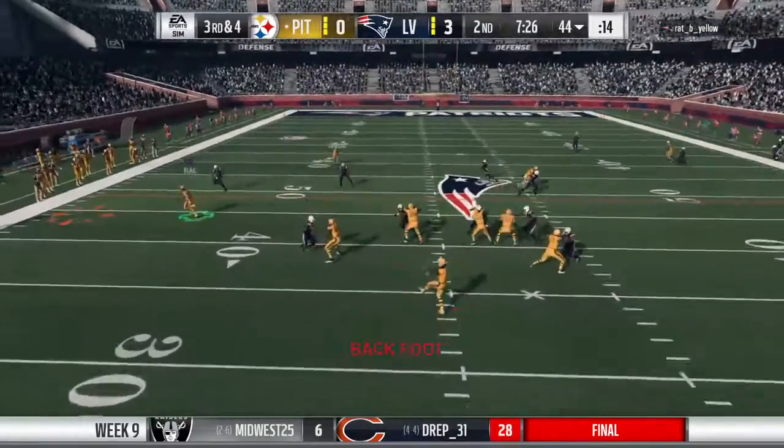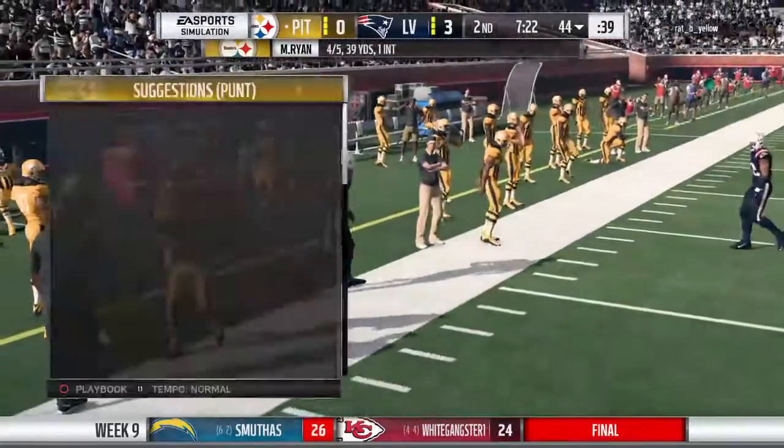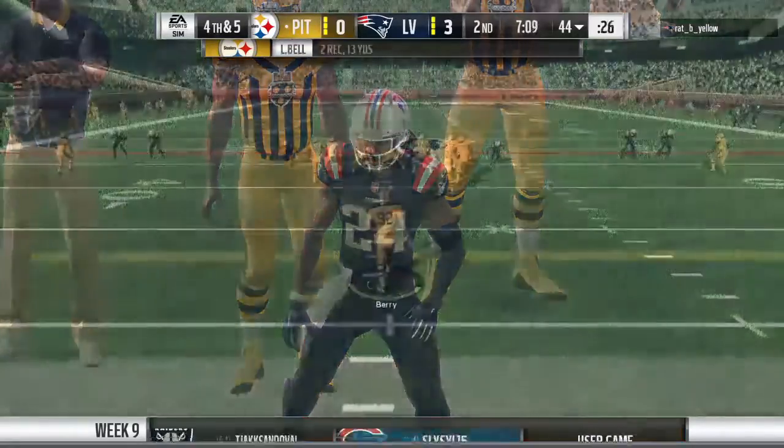From the gun, it's Ryan. He's going to flip that out to the flat. It's complete. And he got blown up. Losing yardage on the play back at the 44.